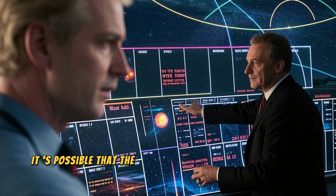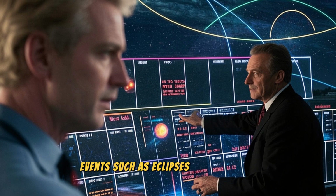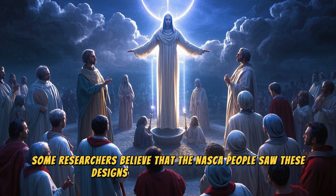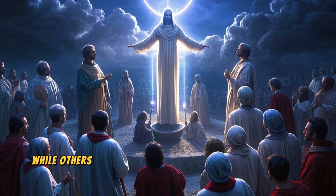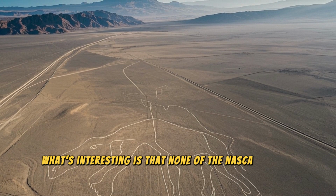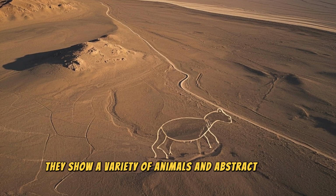It is possible that the Nazca people used these alignments to predict astronomical events, such as eclipses and solstices. Some researchers believe that the Nazca people saw these designs as messages to the gods, while others believe that the designs themselves were the message. What's interesting is that none of the Nazca designs seem to depict people. Instead, they show a variety of animals and abstract shapes.